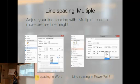I talked about how you can be a little bit more precise, so this is my suggestion. You can feel free to find your own balance point. But you would navigate to the paragraph the same way you would navigate to character spacing. You will select the sentence, right-click, but instead of going to font, you'll go to paragraph, the same thing in PowerPoint. And then under paragraph, you will go into spacing. And then line spacing, I suggest going with multiple because it allows you to be really precise.